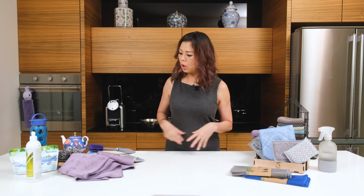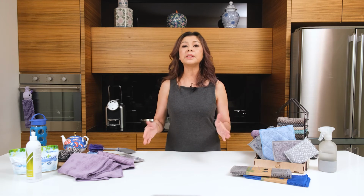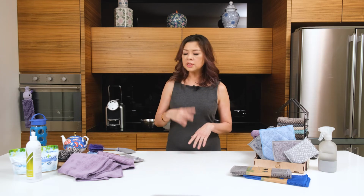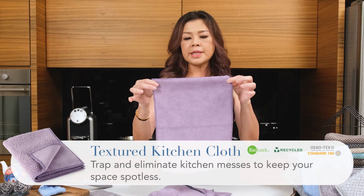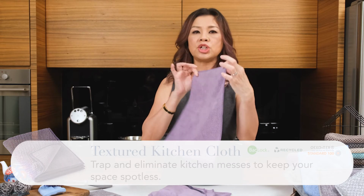Now, moving on, I've talked a lot of the products already. I don't know how many I've talked, but I think I've covered quite a lot. Moving on, every house must have a kitchen cloth. Not one, maybe 2 or 3. Norwex offers 2 sizes of kitchen cloth. A cloth, this is what we call a cloth, which is 13.5 inches by 10 inches.